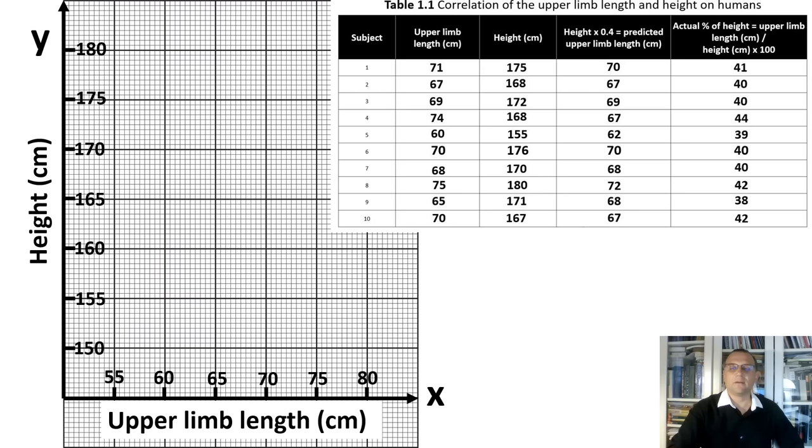Now it's time to plot our data on the graph. Let's start with the first row in the data table. It is your upper limb length and height. First, I find 71 centimeters on the x-axis. You find your number.